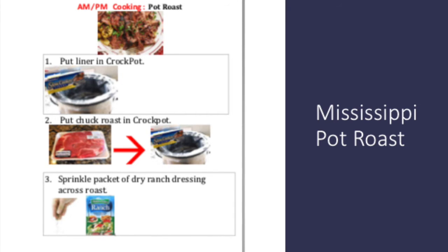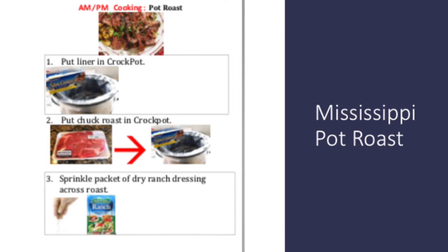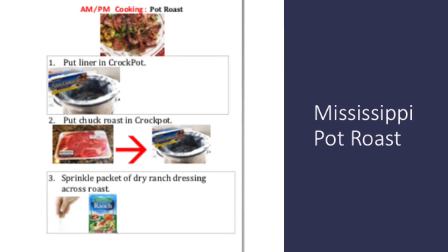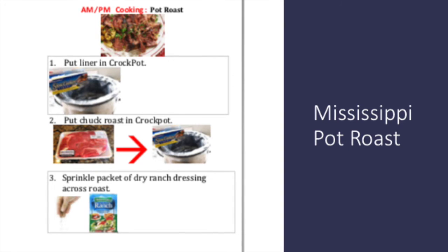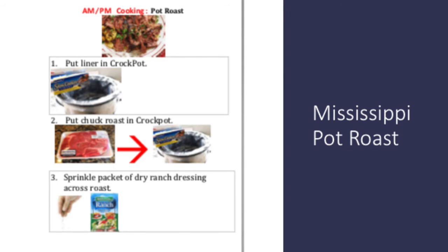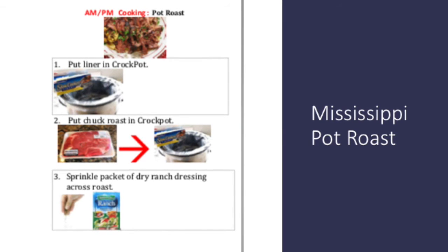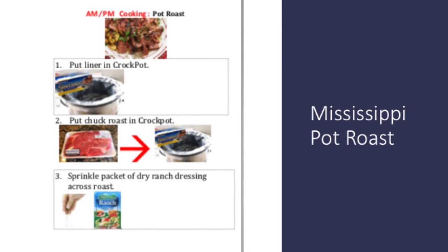So we're going to begin our cooking process by washing our hands, of course. We always do that. And then the first step in our recipe tells us that we're going to line our crock pot. One of the worst things about using a slow cooker is that it is actually pretty difficult to clean because things stick to it because of the nature of the cooking process. You almost always have to soak it. I highly recommend a liner. They are available at the grocery store, and they make the cleaning process so much easier at the end. So have the individual line the slow cooker or crock pot, whatever the brand is.